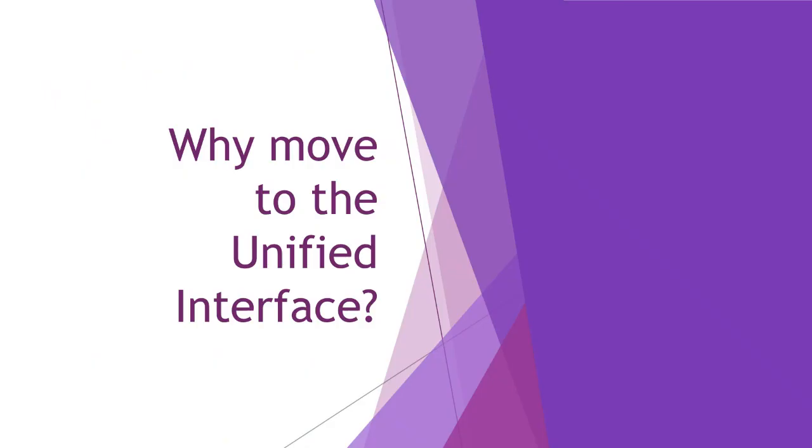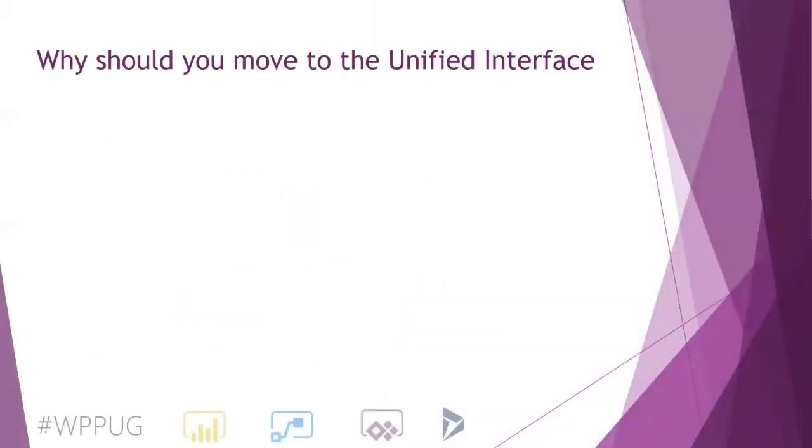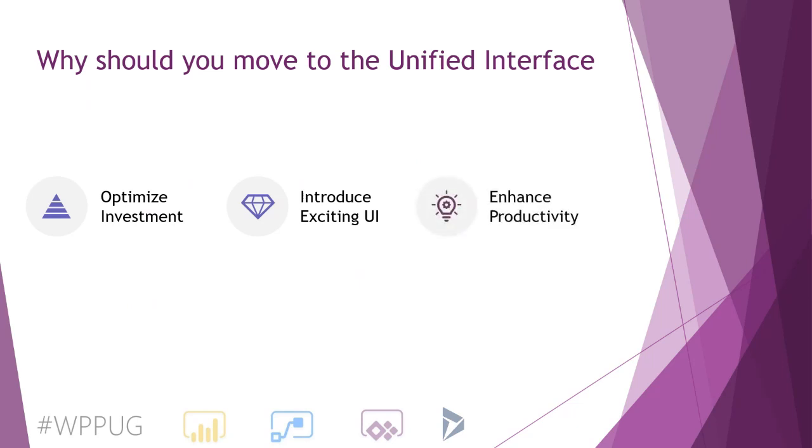So why the move to the unified interface from an organization perspective? In that case, we're talking about a significant amount of improvements that Microsoft is providing. So you are actually optimizing your investment, or maximizing your investment. There's a lot of value add that Microsoft has included in the unified interface. And if you don't move to that, then you're leaving some value on the table that you're not leveraging. It's introducing a lot of exciting new user interface capabilities that are part of that investment, and there are a lot of capabilities that are only available within the unified interface, which equates to a significant enhancement in productivity. Not to mention also another improvement in terms of performance in general.